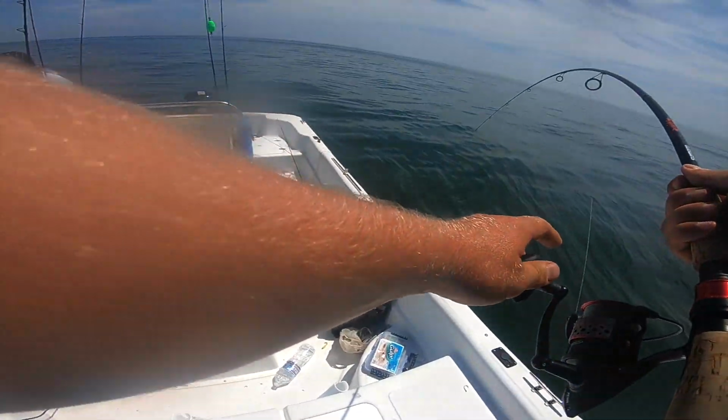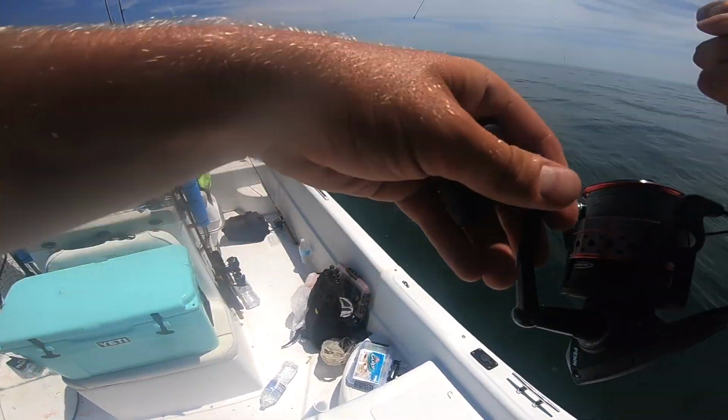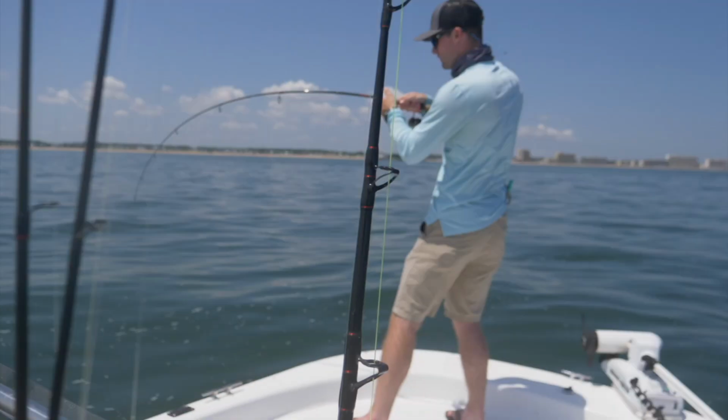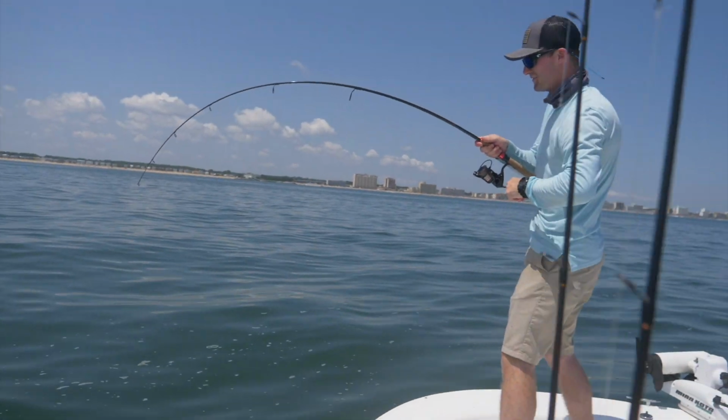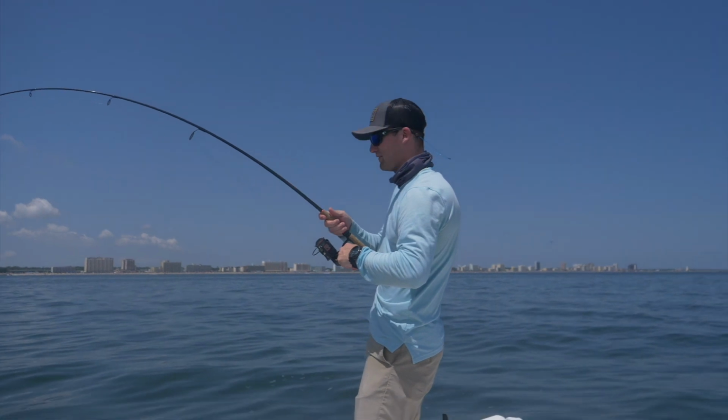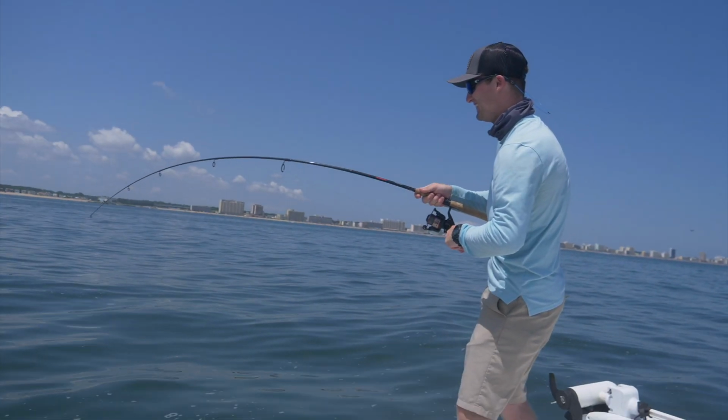All right, here you go, Brett. Fight your fish. I'll handle mine. Yep. Fight your fish. Here you go. This was not even 2 minutes after we left the dock that we saw these cobia. And Brett right now is fighting his cobia. We've got one keeper right here. And Brett's fighting his on a trout rod.